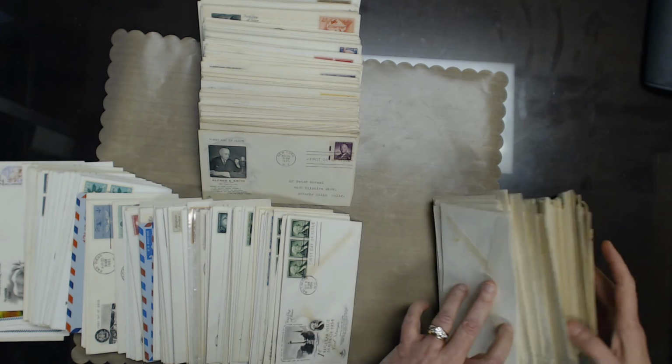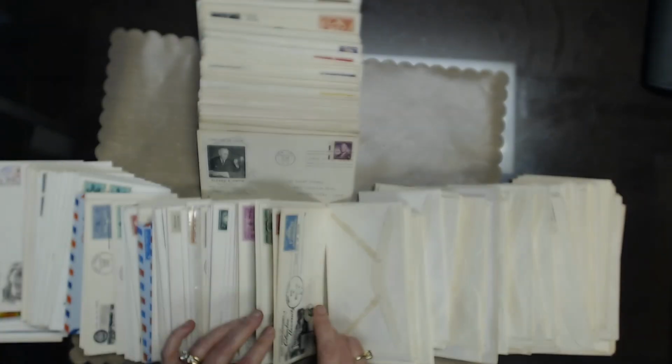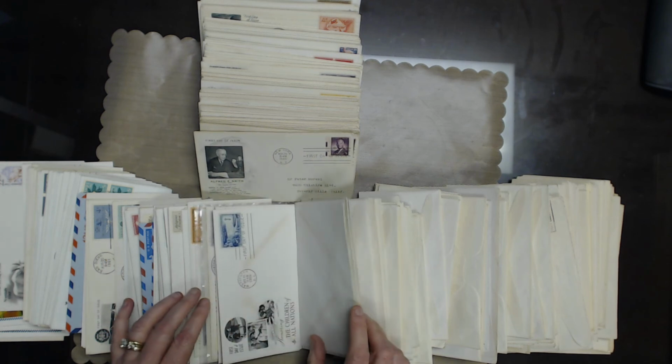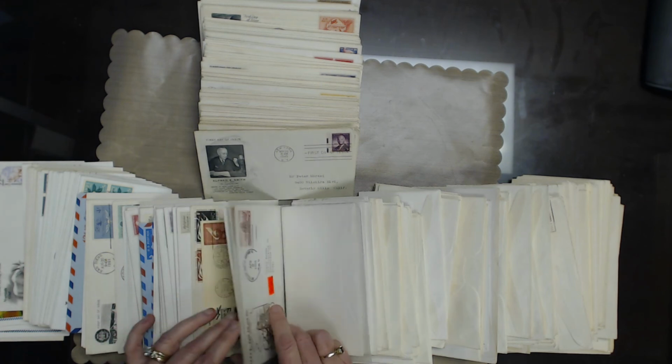But as I said, they're very cool. They do have age on them, but in my case, I feel that they are still in excellent condition, even with the glue marks on the envelopes. I just think that they are a history lesson, I guess I would say.